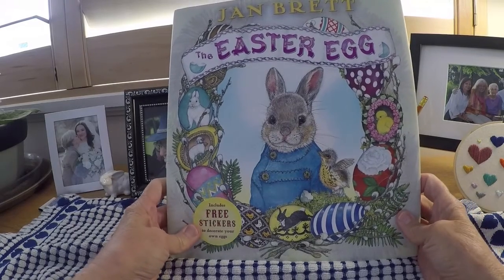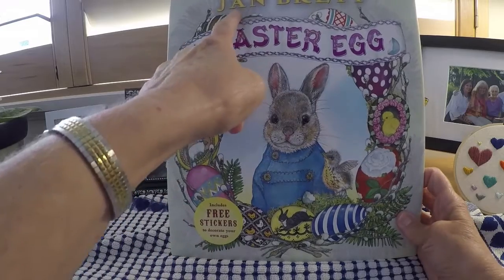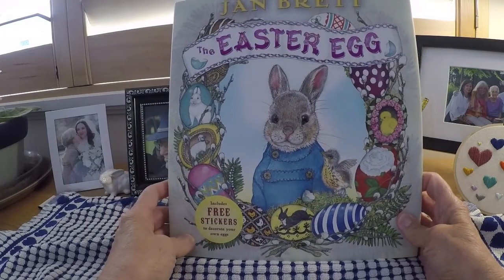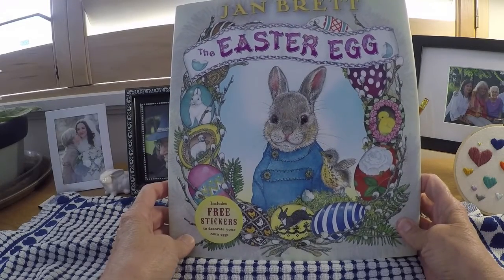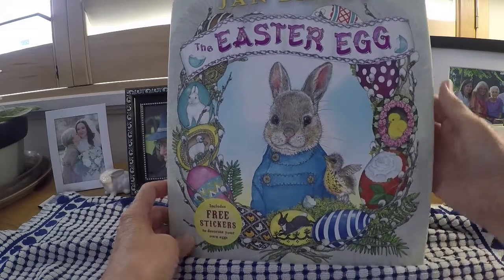This book is called The Easter Egg, and it's written by Jan Brett. She writes and illustrates her books. She does both.